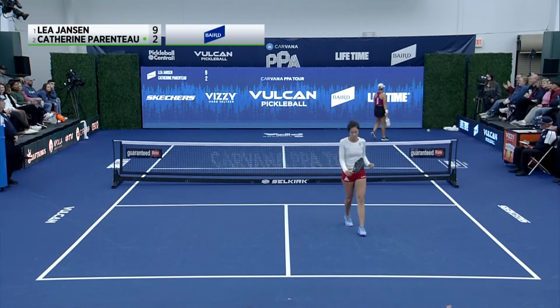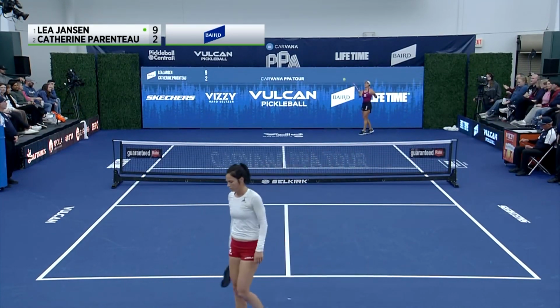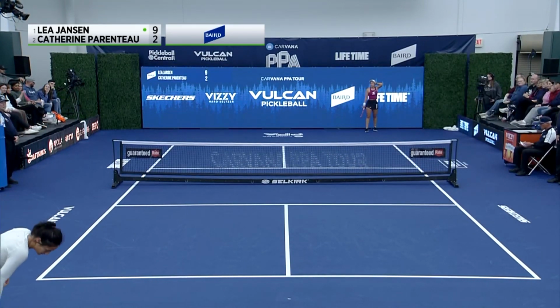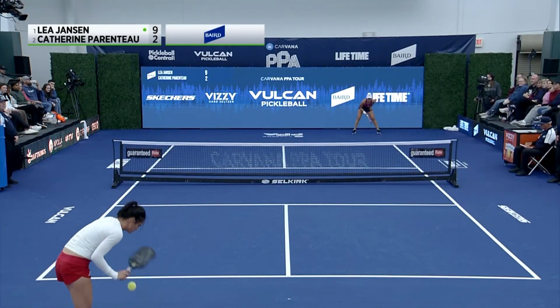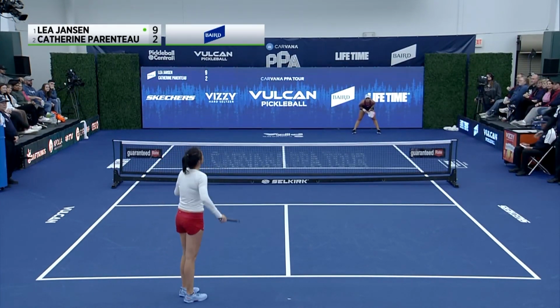Speaking of unique, Leah committed to the forehand. Ended up on the left side of her body, and then just swatted that nasty short angle there. So the winners are 9-2. Lots of fun here, Cam.